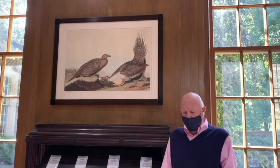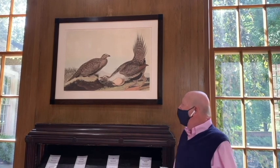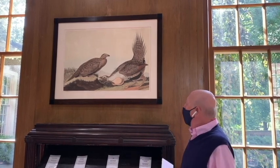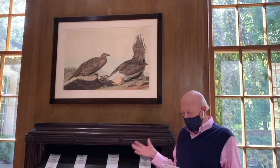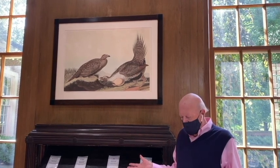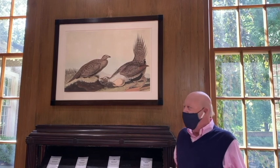As I mentioned before, I think that the collector of all these plates was a hunter. And this is the one that proves it to me. Or let's say suggests it to me. Proof is different. This is the sage grouse. He painted them late 1836 to 1837. And they're still hunted in Wyoming as a bird.